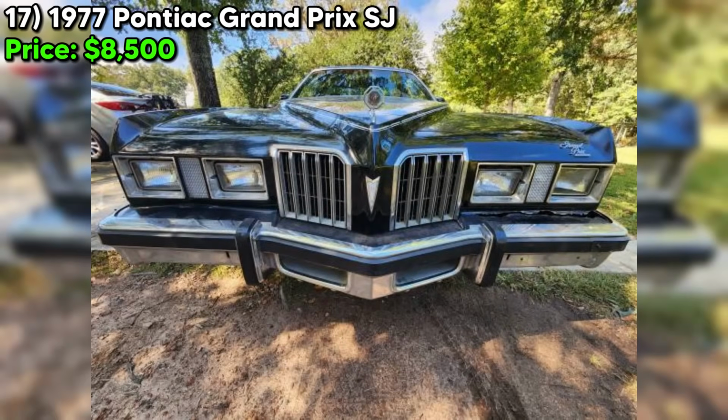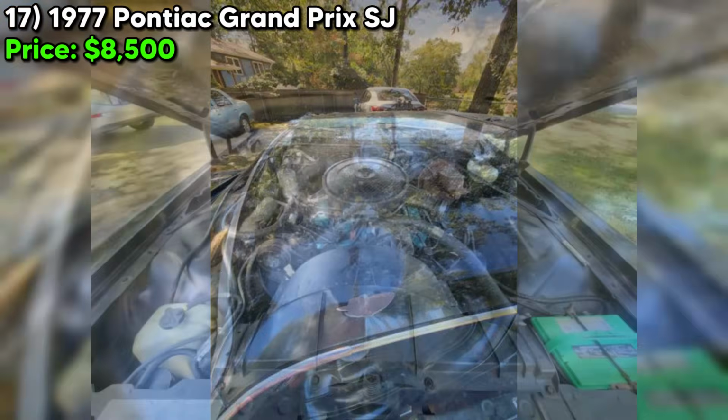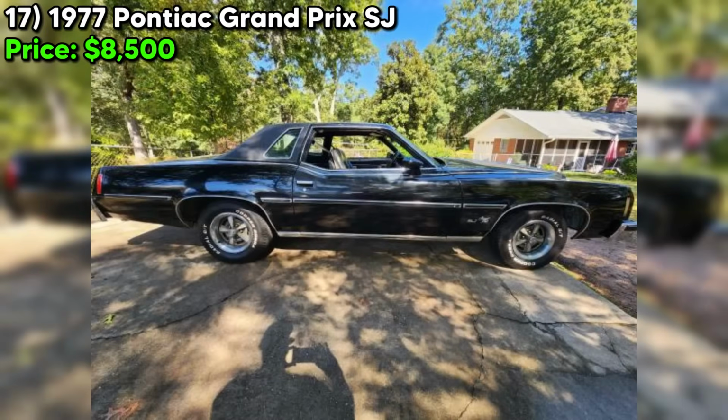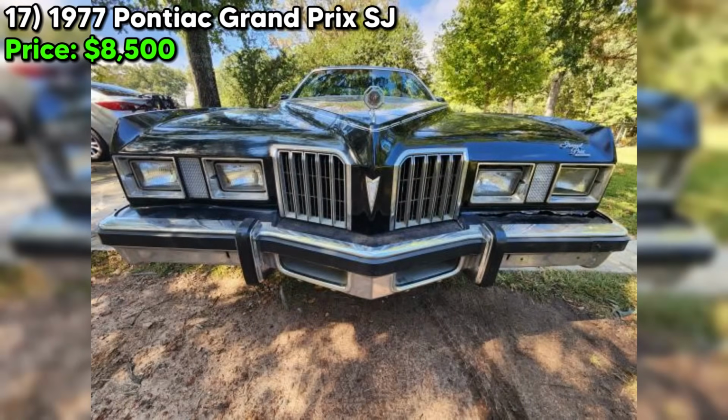17. The 1977 Pontiac Grand Prix SJ, currently listed for sale on Craigslist, is a cherished family heirloom with a rich history and sentimental value. With an asking price of $8,500, this one-owner Grand Prix presents a unique opportunity for collectors and enthusiasts of classic American muscle cars. The seller's father originally ordered this Grand Prix SJ from the Attaway Easterlin Pontiac Inc. dealership in Greenville, South Carolina, back in 1977.